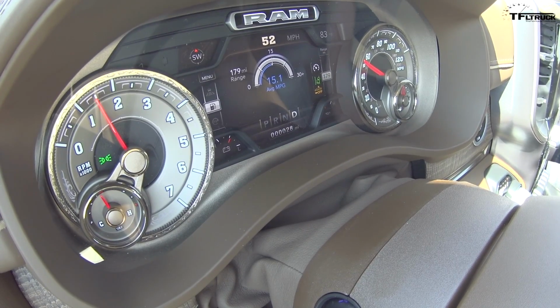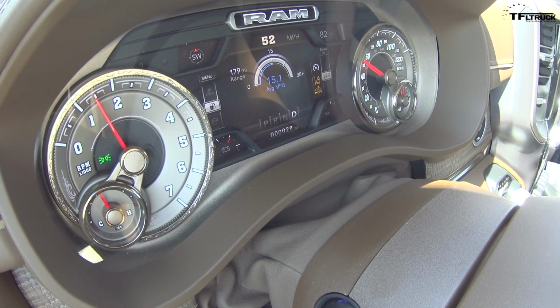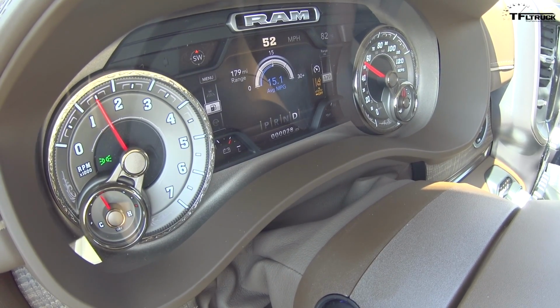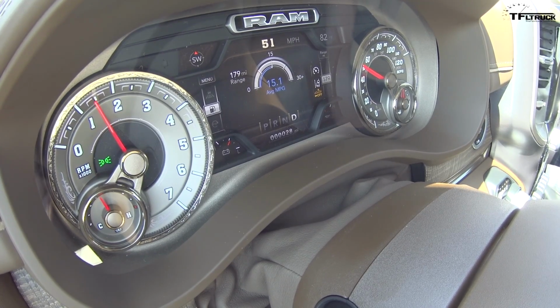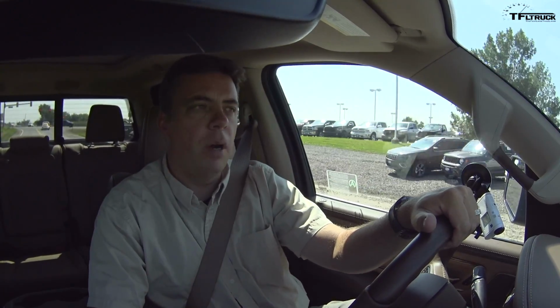Although the Ram 1500 is not best in class in horsepower, torque, or payload or towing capability numbers on paper, I think it's best in class in terms of interior fit and finish and quality, and also the usability of the interior, including the console. I mean, those are the features that differentiate it from the rest.